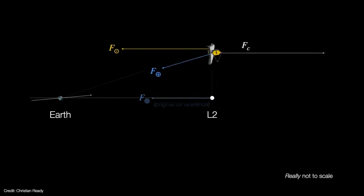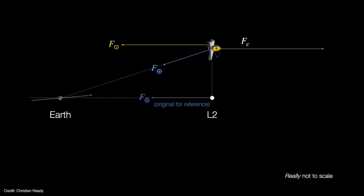Now, let's move Webb up some distance away from L2. The gravitational force from the Sun changes a tiny amount, but not very much because it's over 150 million kilometers away. But Earth is just 1% of that distance, so its gravity changes considerably. Because Webb is now farther away from Earth, its gravitational pull gets weaker. It's also no longer parallel with the Sun's direction either. So let's break it up into its x and y components.